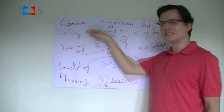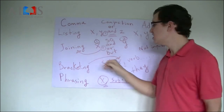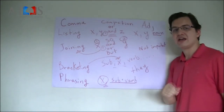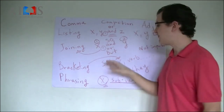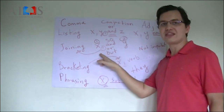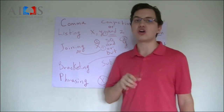I think listing is probably the easiest. Joining's pretty simple too. Just make sure you remember the coordinating conjunctions. And remember that not everybody knows that rule. So you will often see joining commas used incorrectly with conjunctions that are not and, or, but, or, nor, or so.